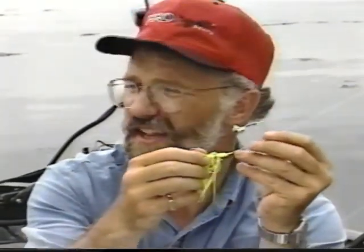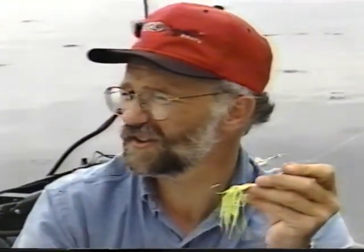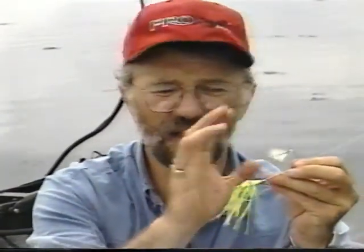Right. And I know the skirt's long, and the fish that I had hooked, I lost because of that. And I think that's it. But I like this little 1/8 ounce buzzbait too.